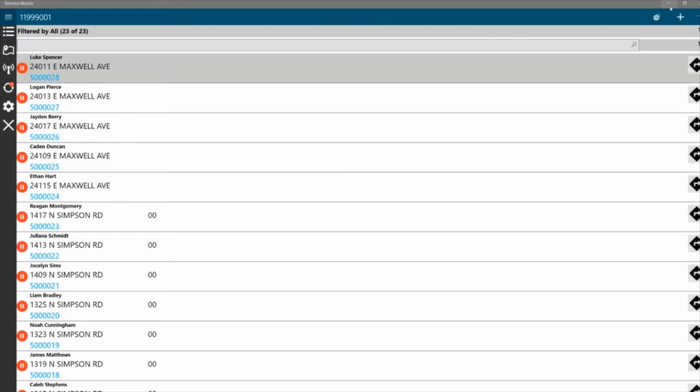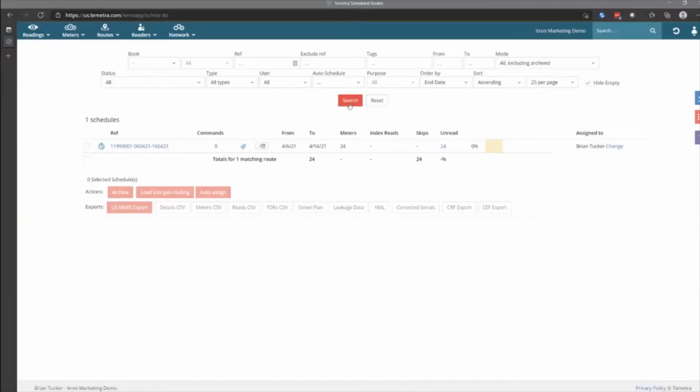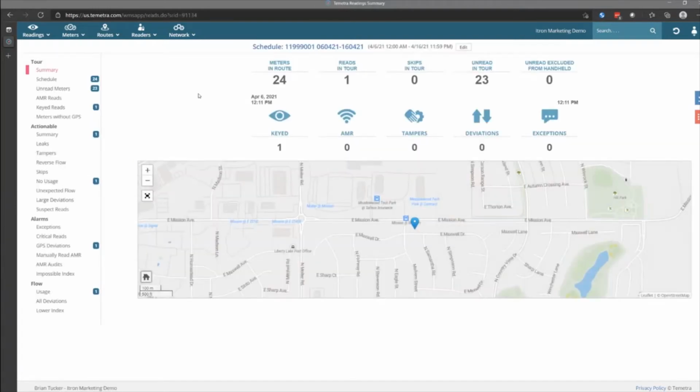And so now from here, if we go ahead and switch back to our Temetra web application and refresh our page, you can see that now it's showing us that we have indeed captured one index read for this route, which leaves us with 23 meters left to be read still and 4% of this route completed. So now the next thing that we may want to do for this route is go ahead and run some reports on the reads that have been sent back for this route to make sure that the reads that we've captured are good and okay to be sent along to billing.